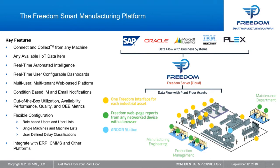It's multi-user, multi-tenant. That means you could put it in a data center behind a firewall, but you could then section it off so it could monitor multiple plants within the same organization, and you could keep that data separate from plant to plant. It's very flexible, so you can configure the downtime categories and downtime reasons. You can do all of that very flexibly in the way you set it up. You can have as many users as you want. It's also web-based, so you access the software through any standard browser, so Chrome, Internet Explorer, and so on.